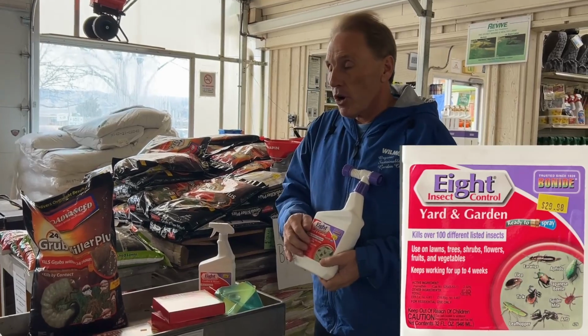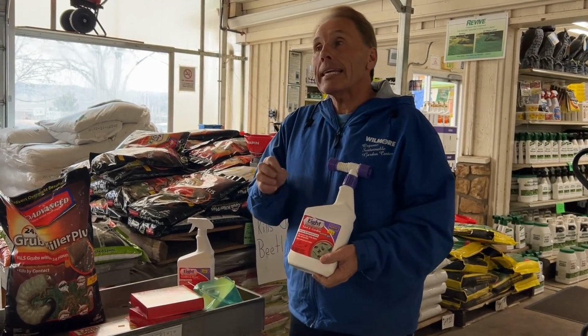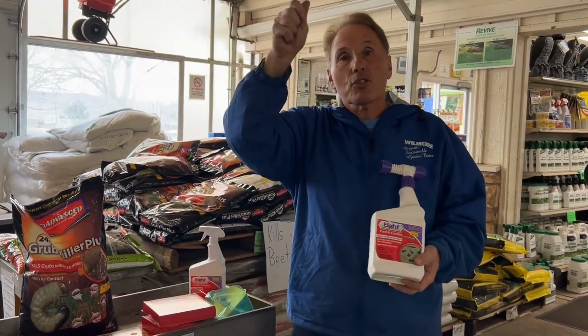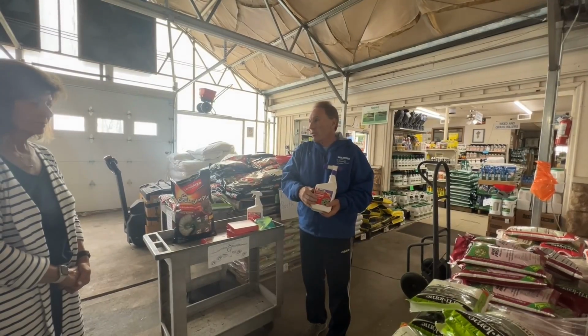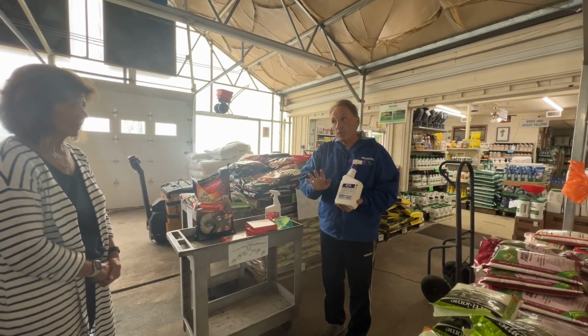This is recommended by Dr. Whitney Cranshaw at Colorado State University. Spray in the evenings after all your bees have gone back to the hive. We can spray the garden. It's safe for the vegetables. It's actually labeled for your dogs and livestock, so it's super safe.